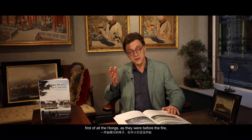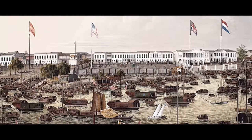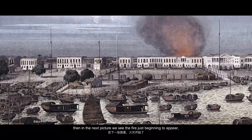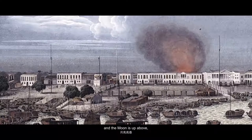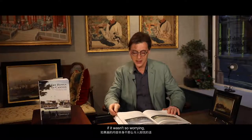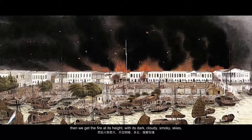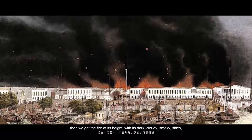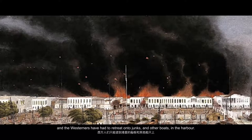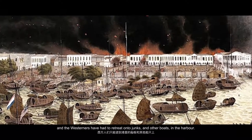first of all, the Hongs as they were before the fire. Then in the next picture we see the fire just beginning to appear and the moon's up above. It's almost a romantic scene if it wasn't so worrying. Then we get the fire at its height with these dark, cloudy, smoky skies and the furious red flames. And the Westerners have had to retreat onto junks and other boats in the harbour.